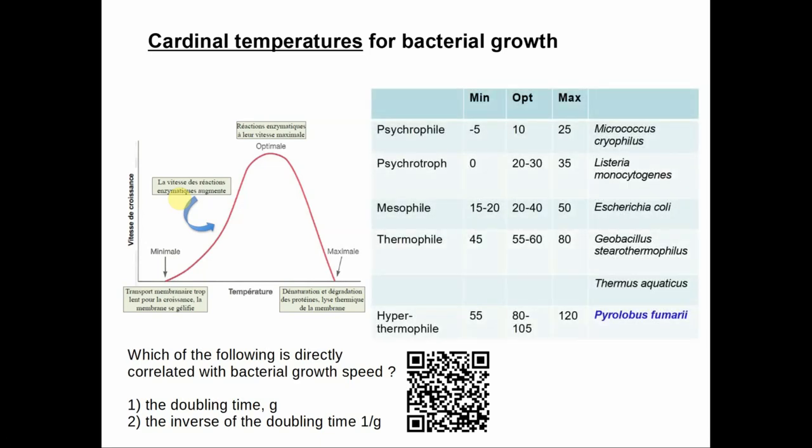So depending on the cardinal temperatures for bacterial growth, there are different categories of bacteria which tell you something about their relationship with temperature for growth. Most bacteria that we study in the lab are going to be mesophiles. That means that their optimal growth temperature is between 20 to 40 degrees centigrade. They won't grow above 50, and they won't grow below 15 degrees. Escherichia coli and Staphylococcus aureus are mesophiles.